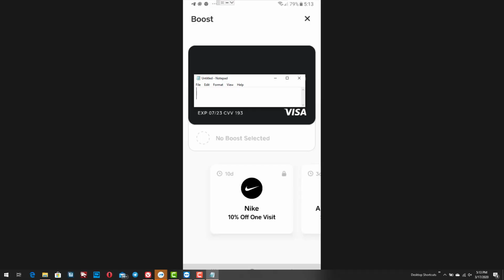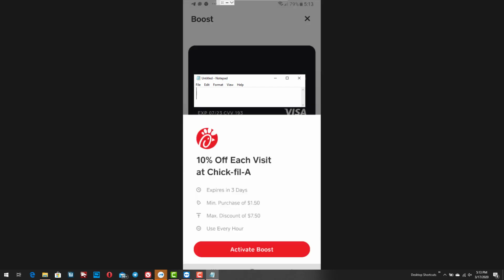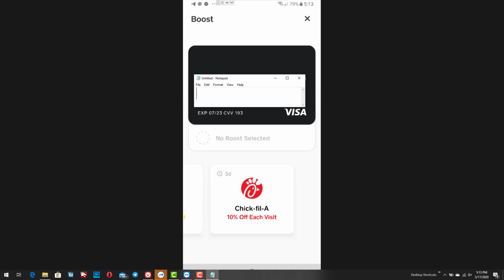Okay, so if we look here at the card that I have pulled up in the Cash App, I just wanted to show you really quick some of the boosts that are available. And this is really cool because the card that you see above is a representation of the debit card that I actually have through Cash. And so I can go in here and select any of these boosts that I want. If I select the Chick-fil-A boost, then every time I go to Chick-fil-A and use the debit card that I have with my Cash App, I'm going to get 10% off of Chick-fil-A, or if I wanted to use it for Sonic, I can use it there.